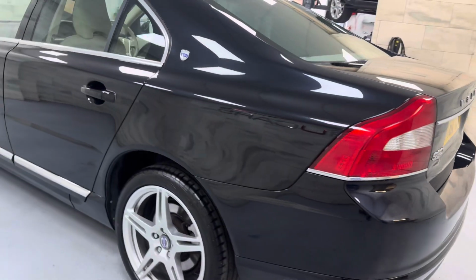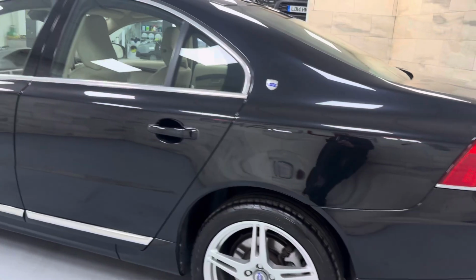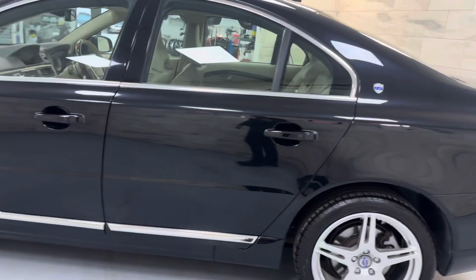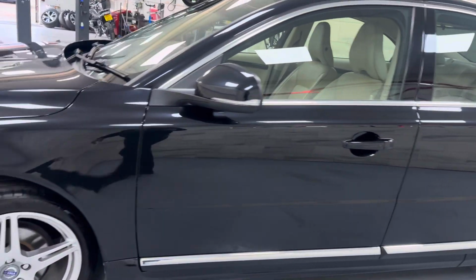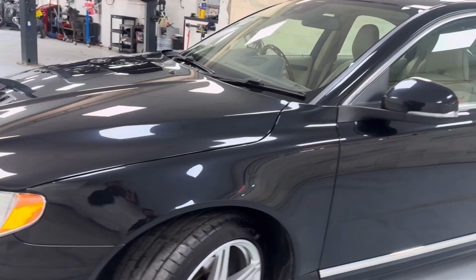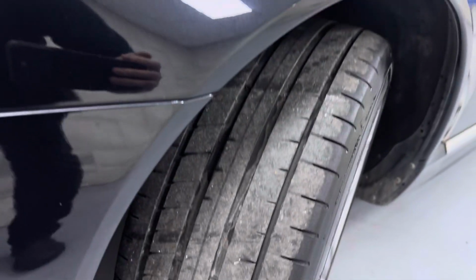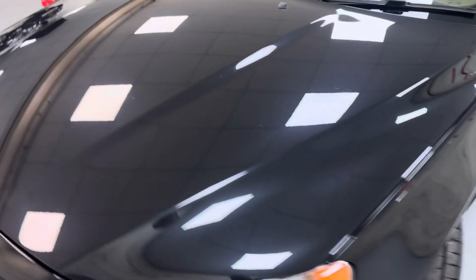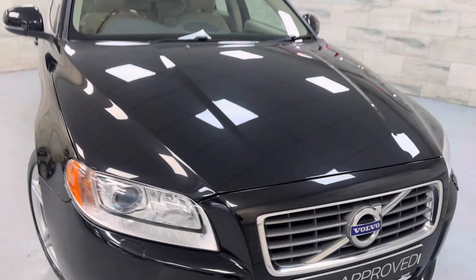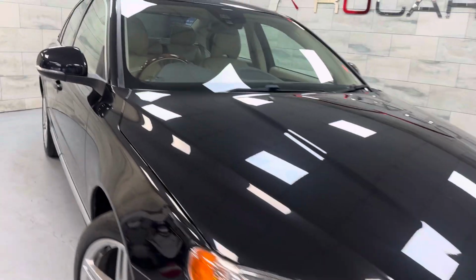It's on Goodyear tyres all round. They're all really good, about 6mm on the tyres. Few minor stone chips, but to be expected. Let's show you inside.